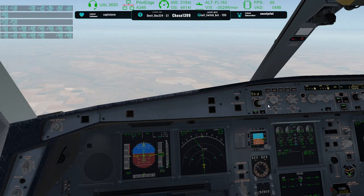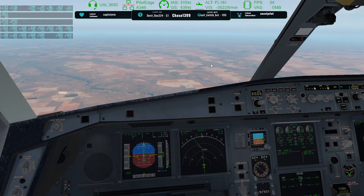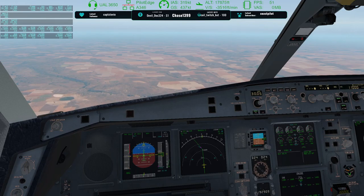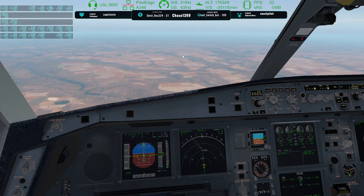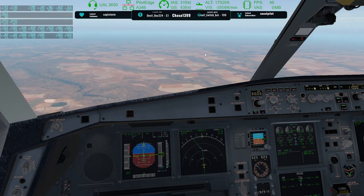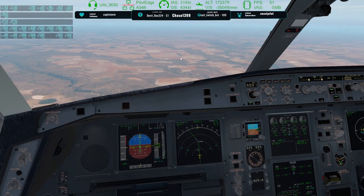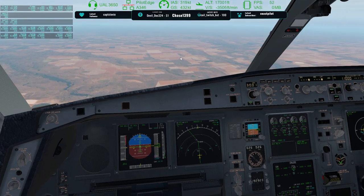Left is not as bad when it's not screaming in your ear. Weather injector is showing 3001, so we gotta go with what my injector is showing, which might be old. Yeah, it looks like it's old data.